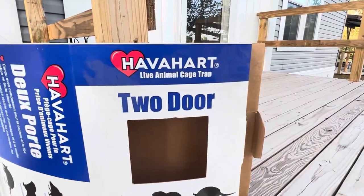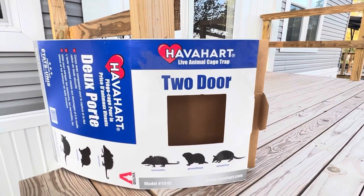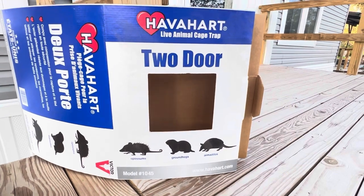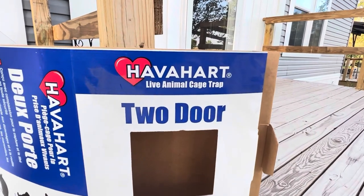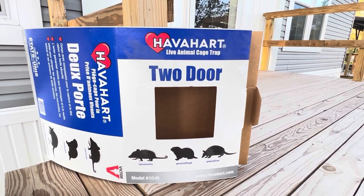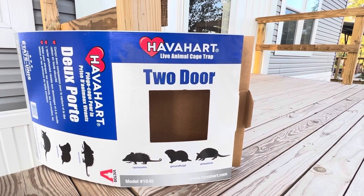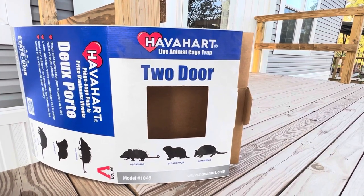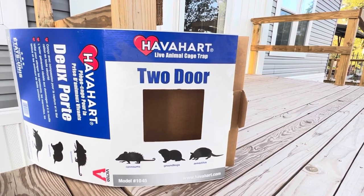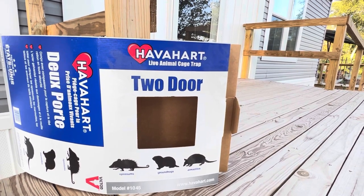Now, just by the name, Have a Heart, it is obviously meant to be able to trap these animals without killing them, and that's the marketing, and there's the little heart. And that's what they make them like this for. And I get it, and I understand. And certainly if you lived in an apartment building or something and you're just trying to catch an armadillo or something that's right outside your door, you can't shoot it in a populated area. You can't just put it by the side of the curb, you know, or anything for vultures or whatever.